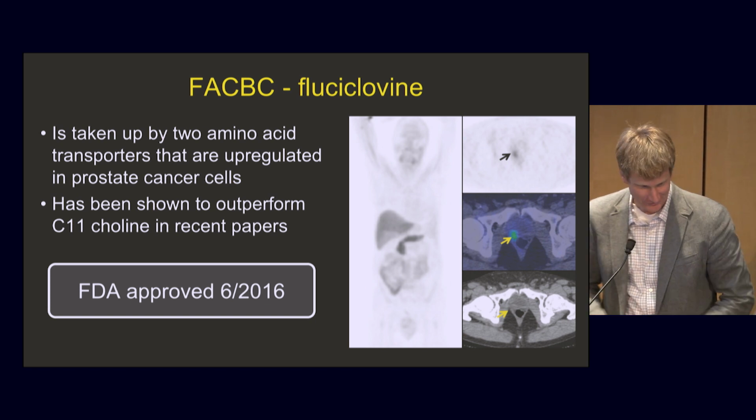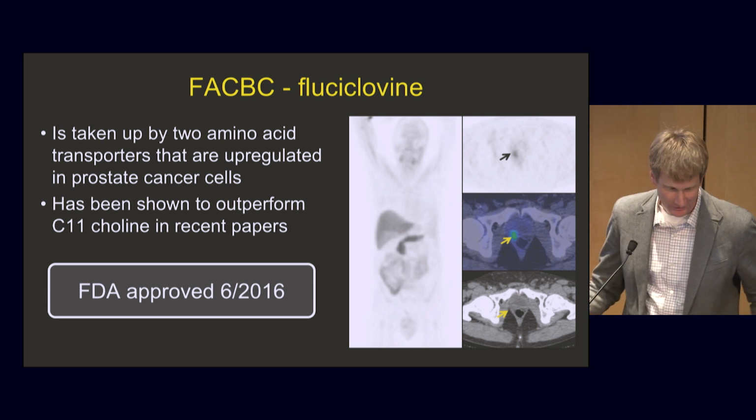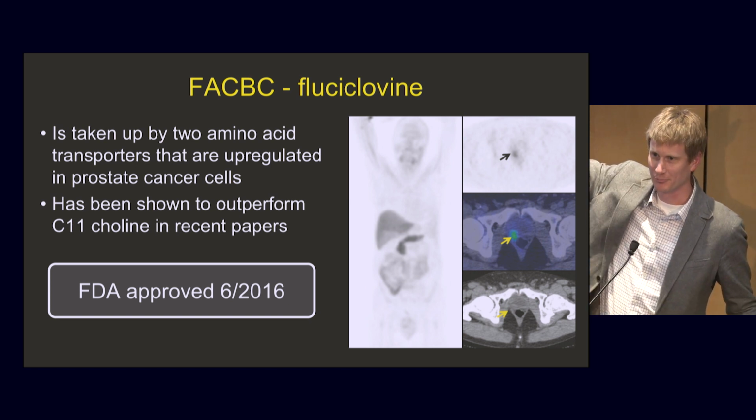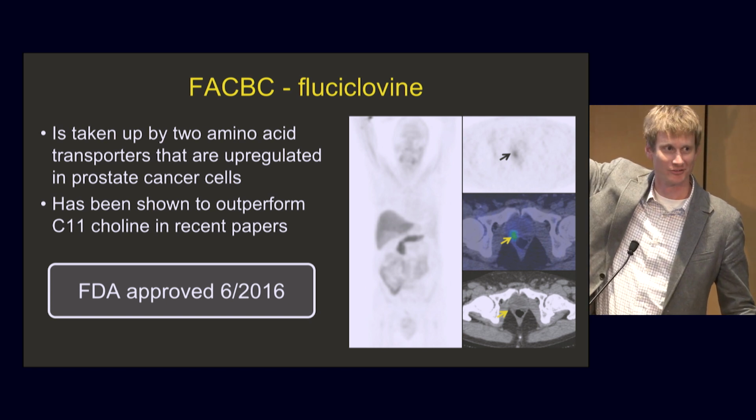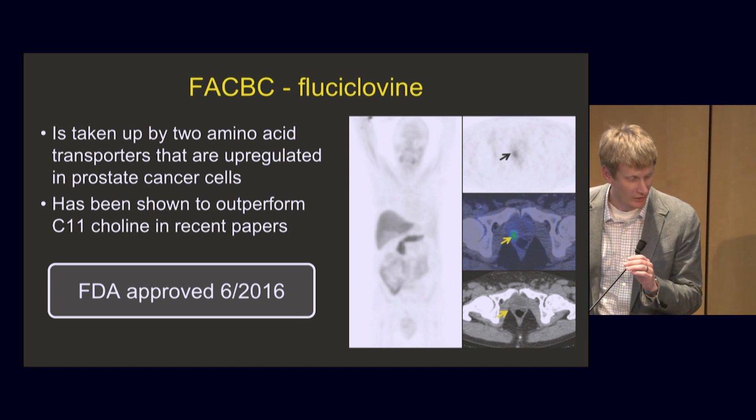So in the negative 5 minutes that we have left, I will quickly talk about PET imaging for prostate cancer. How many people here have actually had a PET imaging study for prostate cancer? Okay, so maybe about 1/5 of you. Okay, so I'm going to talk about 2 agents in particular.